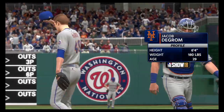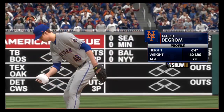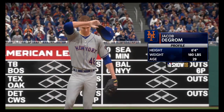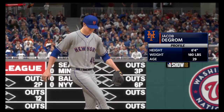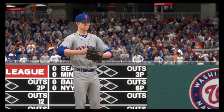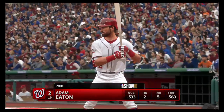Jacob deGrom gets the starting nod for the Mets. What do you have for us on him, Danny? Jacob deGrom is just a solid pitcher. He's not overpowering in any sense with any of his 3 pitches. Good sinking fastball, 93 to 96, great slider, and a really good changeup. What makes him so good? He'll throw all 3 of his pitches at any time.